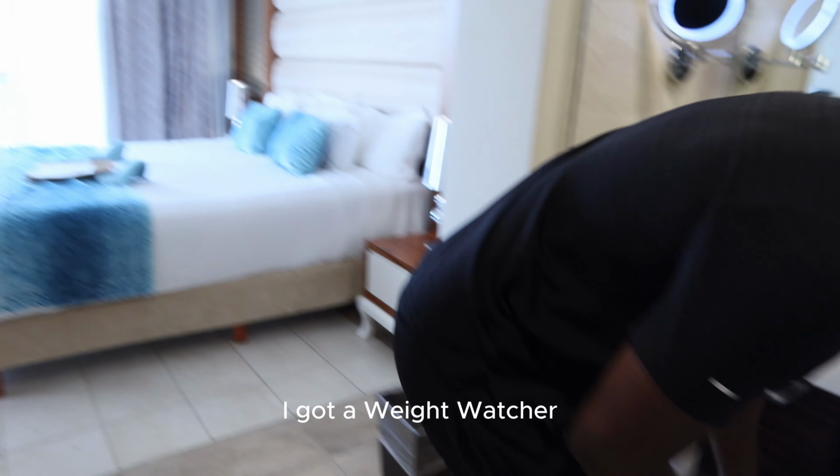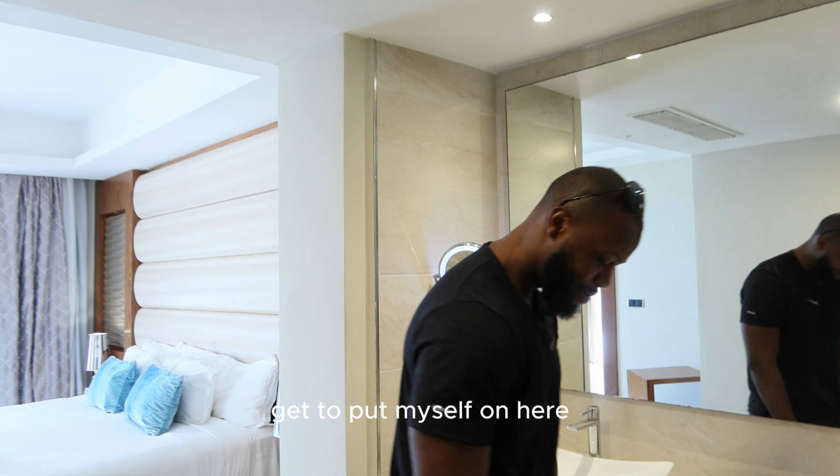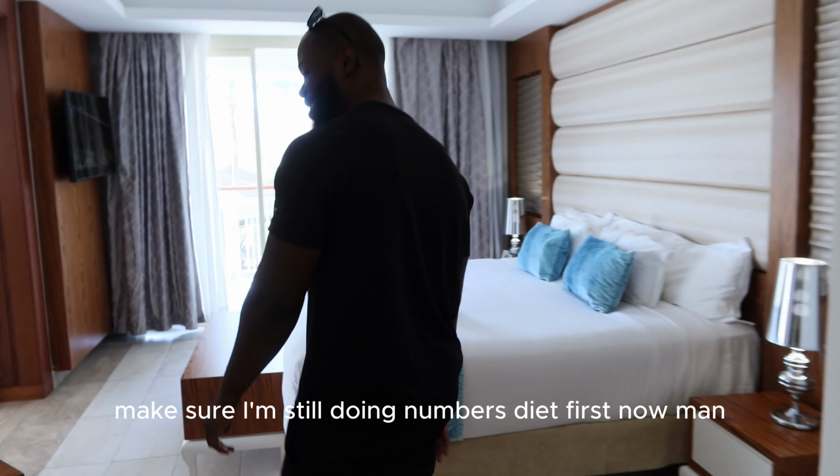Fire. I got a Weight Watcher. Whenever I drink one too many cocktails, I get to put myself on here. Make sure I'm still doing numbers. Diet first, you know what I'm saying?